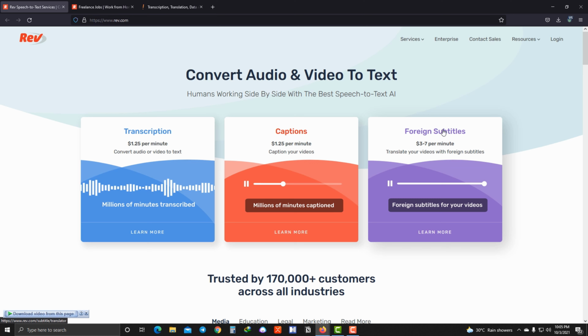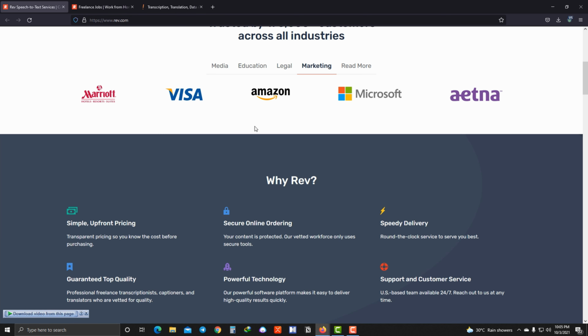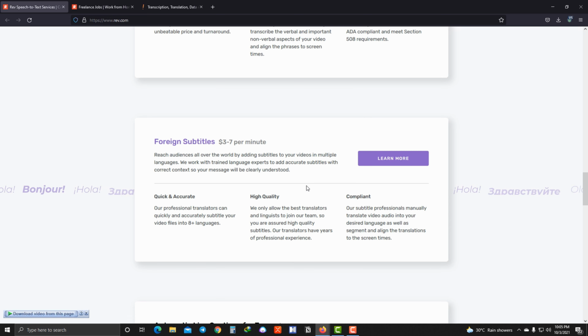You can be making hundreds of dollars per hour then. If you know another language, then I would highly suggest checking out the foreign subtitles. You can see if we scroll down, they have a lot of clients, being CBS, Amazon, Microsoft, and so much more. And if we scroll down, Rev is a very simple website. You can do a lot of jobs on this website for typing.